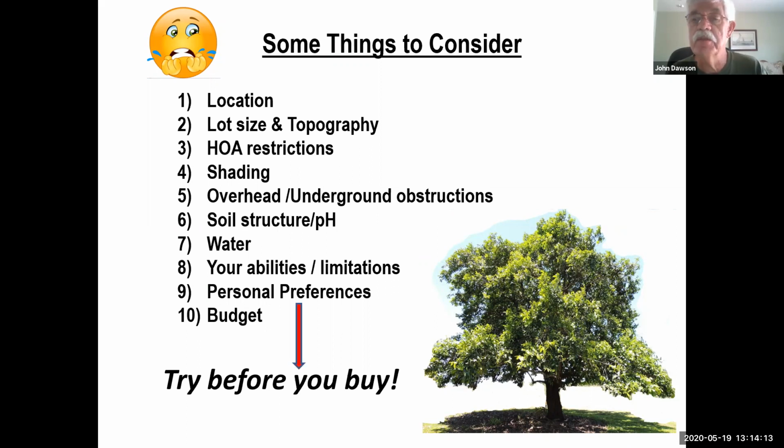Your abilities, okay? The trees you plant can be in your yard for 30 years or more. As you age, you have to keep in mind that you have to maintain the tree. Are you able to prune? Are you able to provide fertilizer? Are you able to go in there and monitor the tree for insect pests? These things you need to know. Are you going to do this, or are you going to hire someone to do that?